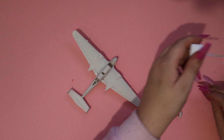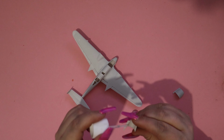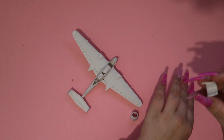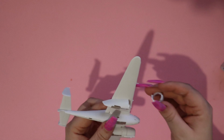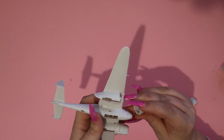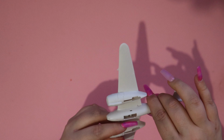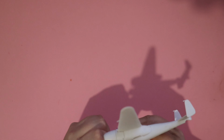The engine nacelles are quite easy to put together, consisting of 4 parts, the front part and the back part. The formation of them is good for aligning them with the actual fuselage, because there's that sort of air intake bit underneath, which I think is for cooling, if I remember correctly. I'm not entirely sure, but that basically is really easy to align with the wheel assembly and makes this a really easy part of the aircraft to assemble and put together.